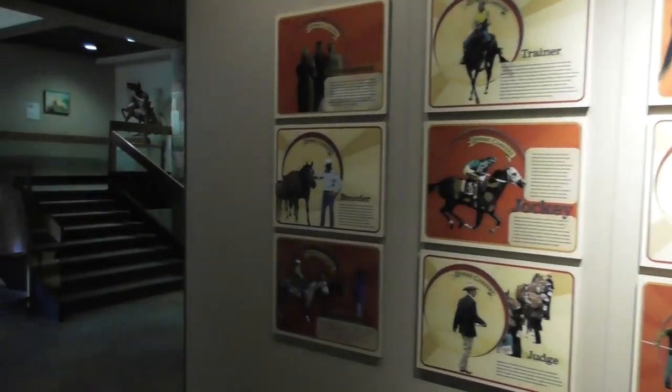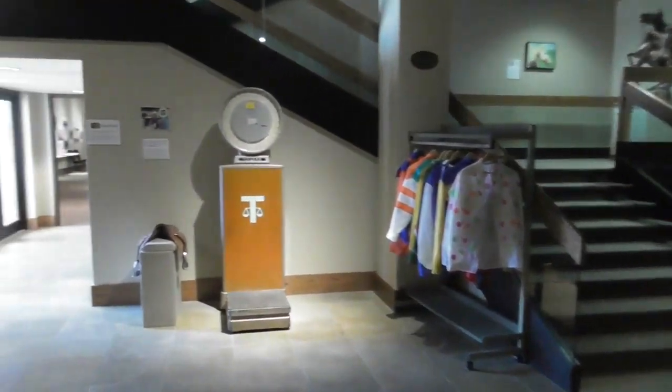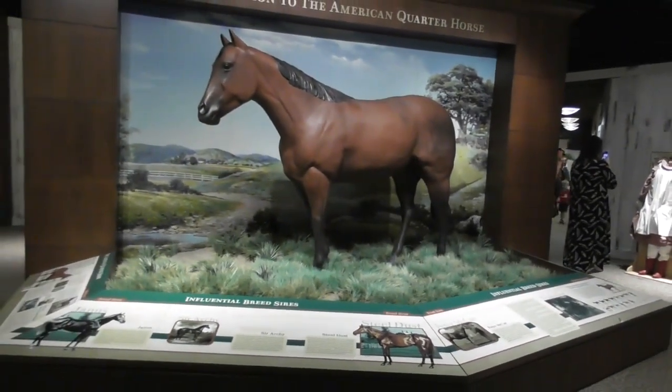There is no charge for anything at this event and the celebration, and I don't believe there's any charge for coming into this room either. However, I believe that there is a donation or charge to go through the rest of the museum.